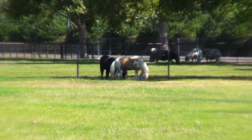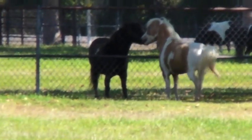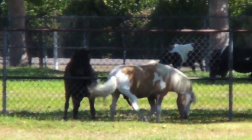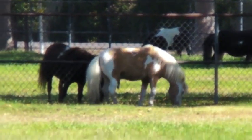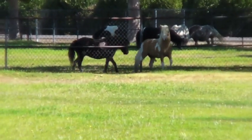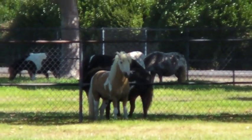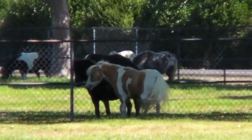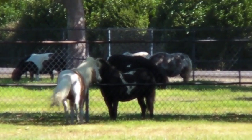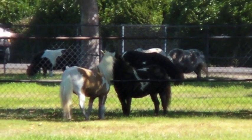I don't know if we can make it out here, but now they're separated by a fence, but those two guys are having a little argument. Yeah, the tan and white one, he's a little feisty. He's the one making pretty much all the noise and jumping around. Oh yeah, they don't like each other. Or they like each other and they don't like that fence.